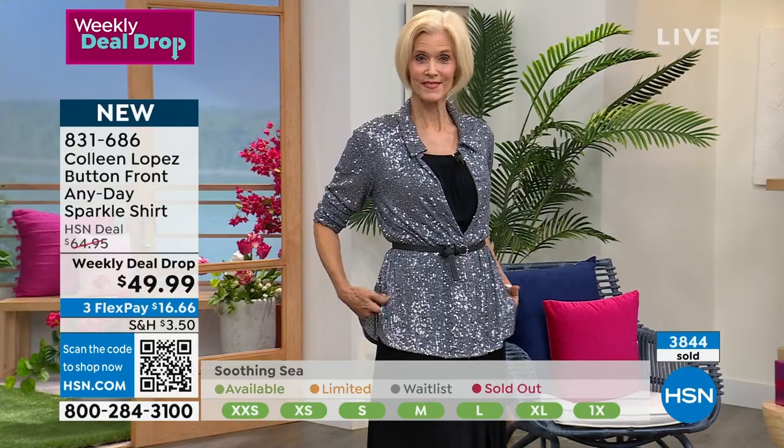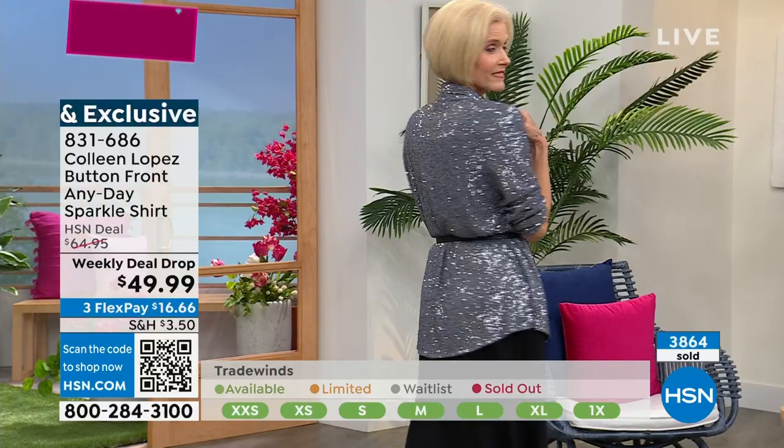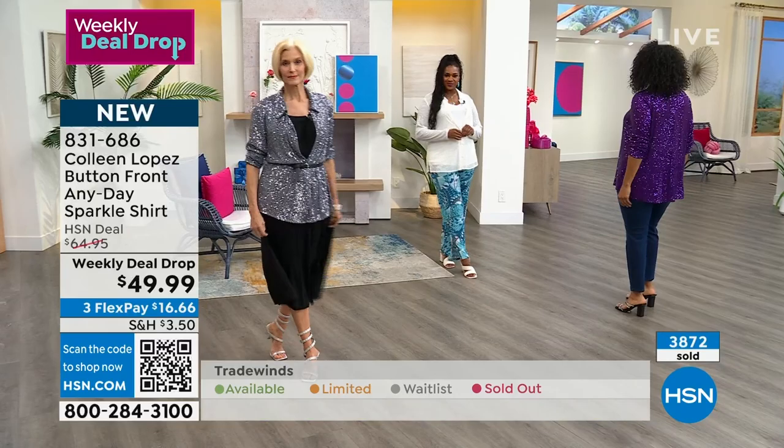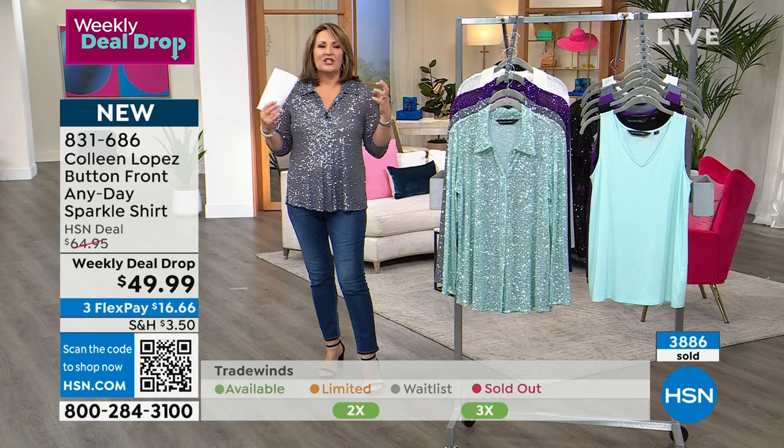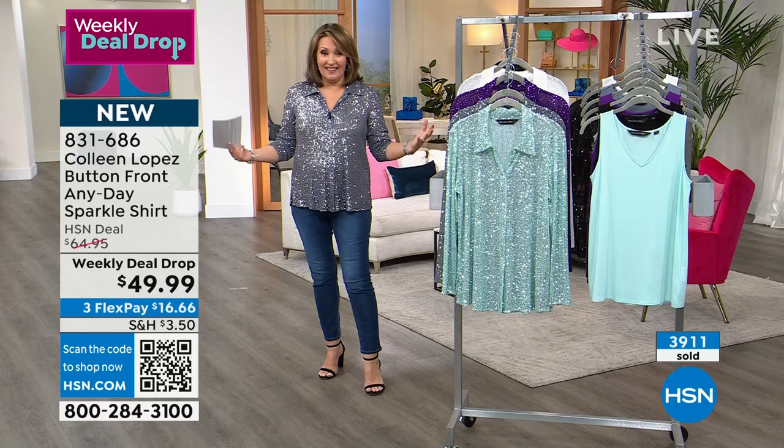Over a jumpsuit, over a skirt, the way Carol has it, over a favorite pant. See, so you wear it open, you wear it buttoned, you tie it, you belt it. It's soft, it's easy, it has length, it's special. You feel special in it. It's 1,000% trend right. I mean, right now we're seeing so much sparkle. Every major designer for 2023 on the spring runways, on the fall runways, we were seeing sparkle and shine everywhere. I love it because I love sparkle anyway.